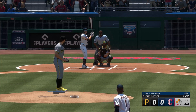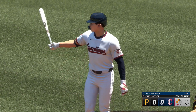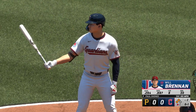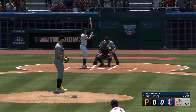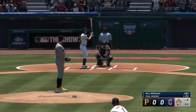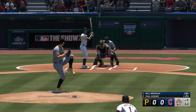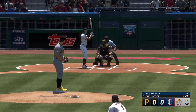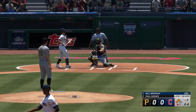Will Brennan digs in for the Guardians. Golden opportunity right here. And that is in for a strike. 0-1. Second and third, 1 away. Bottom half of inning number 2. Outside low. 1 ball, 1 strike. 1-1. Right through there for a strike. Not close with that one. And that's ball 2.